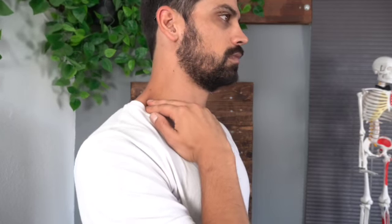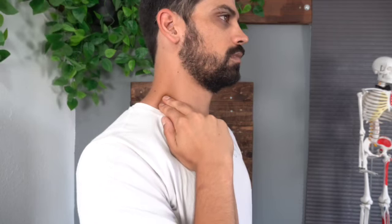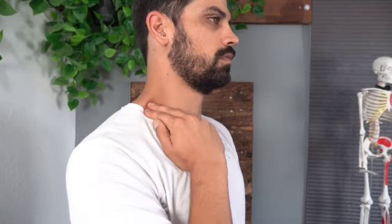The key here is not to push directly into the neck itself in order to apply pressure, but to apply just enough pressure inwards to the point you're grabbing the tissues and then drag it towards the back or even up towards the head in order to apply your static pressure.